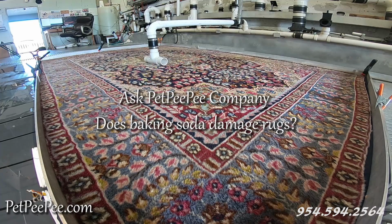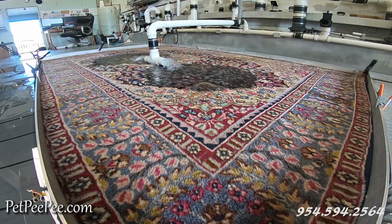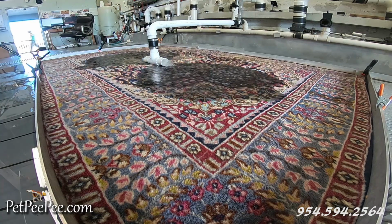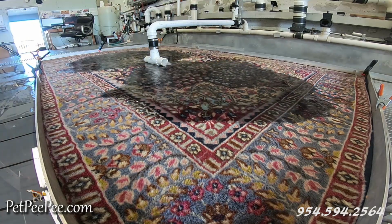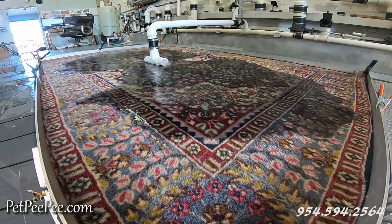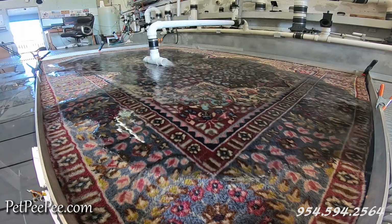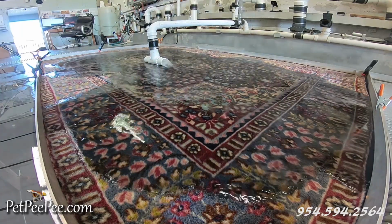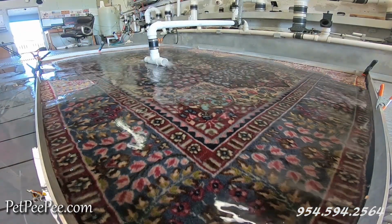If you decide to use baking soda on your Oriental rug to refresh it, because there is nothing on the rug, no pet accident, nothing, you just want to put baking soda to dry or refresh it, I have no clue what the reason is to put baking soda if there is no odor on the rug.